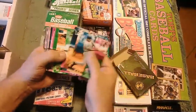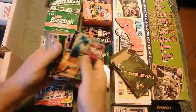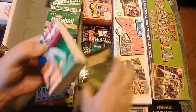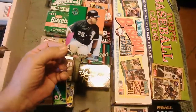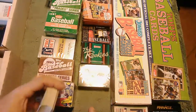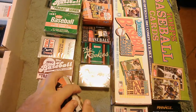Boggs, Barry Bonds. So I'm going to say, because the box is pretty full, that the complete set is there. I'll go through them later to verify. Oh, who's in the back here? Someone was left behind. There you go. Big Hurt, Frank Thomas. So put these back in the box. Will they be kind of safe?